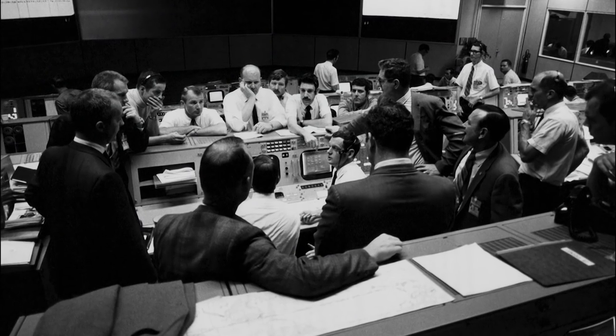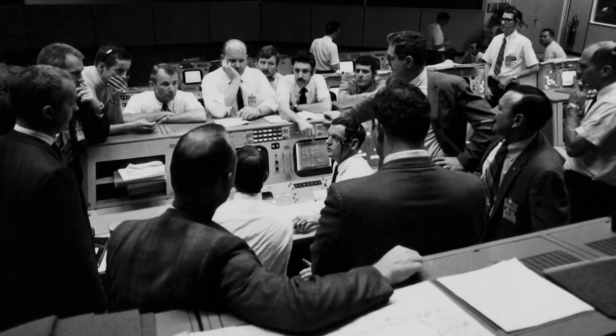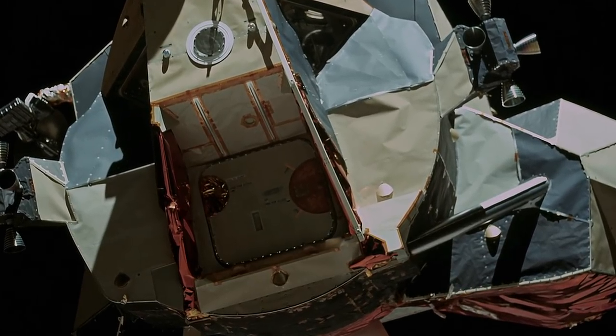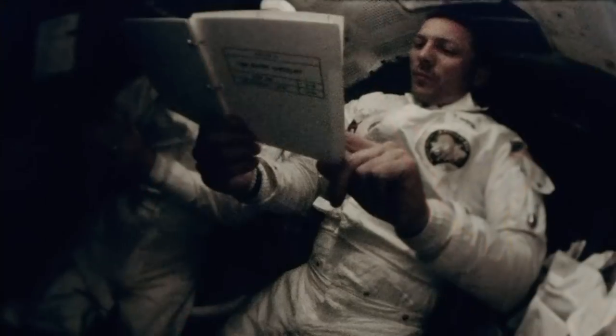The flight controllers calculated that the three fuel cells that were fed with oxygen from the two tanks would only continue to work for a few more hours. The water and power supply to the spacecraft threatened to break down. The Apollo 13 mission had to be aborted. The Lunar Module Aquarius now became a lifeboat.